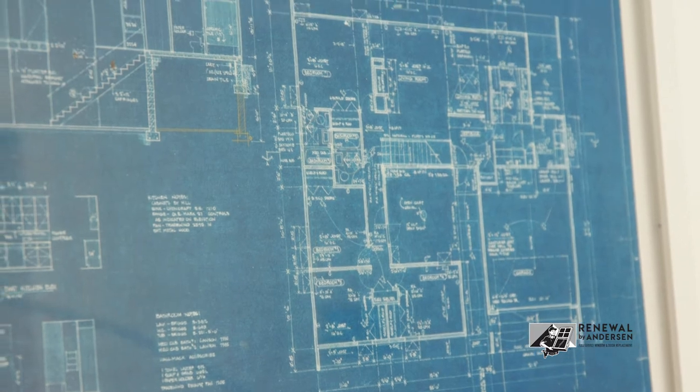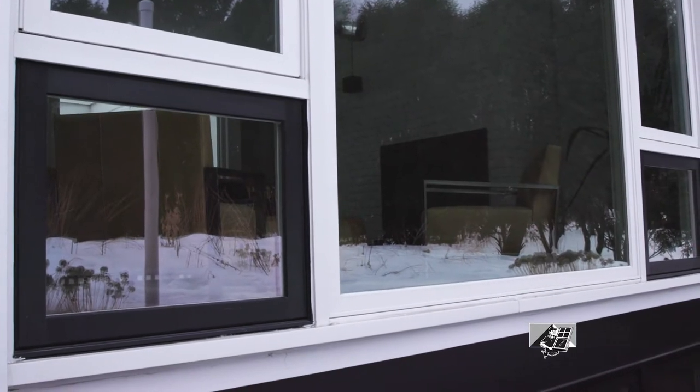When I knew I wanted to replace the windows in this house, it meant a lot to renovate with respect to these blueprints on the wall, the history of this house, the architect, Ralph Rapson. Renewal by Andersen let me do it, even down to the black framed windows that were a part of the original design of this house. We were able to keep them, and it looks pretty awesome.